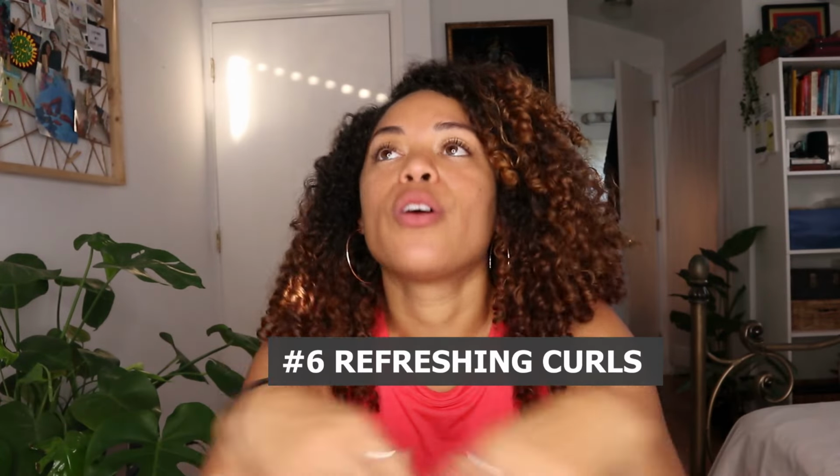Number 6. So next day, right? You have your curls up in a pineapple. Refresh your curls by lightly misting it with some kind of curl refreshener. Sometimes I mist it with my mister bottle, and then add a little bit of gel or mousse and just kind of scrunch it in my hair if it needs it.